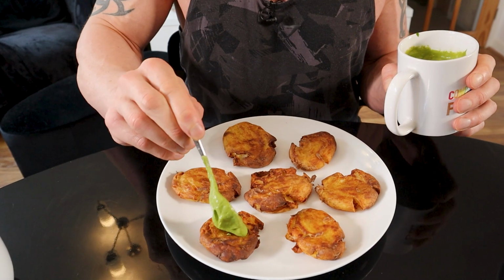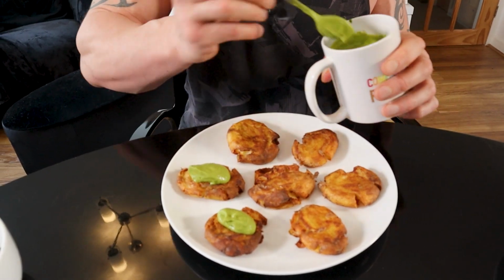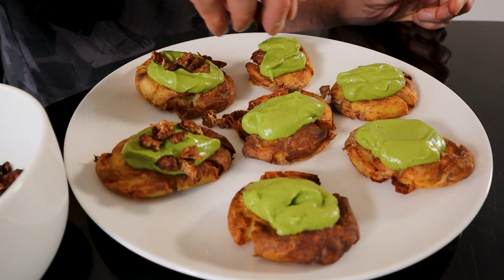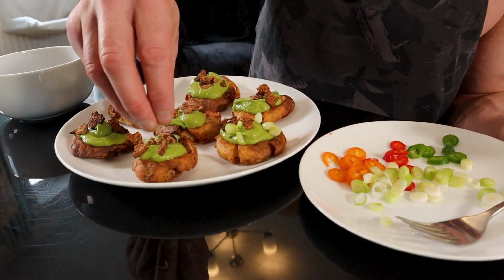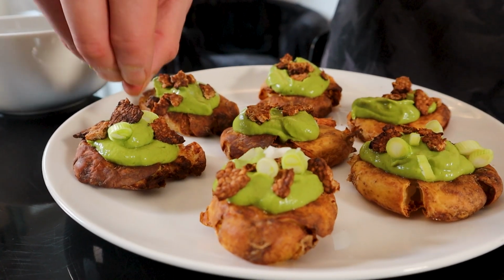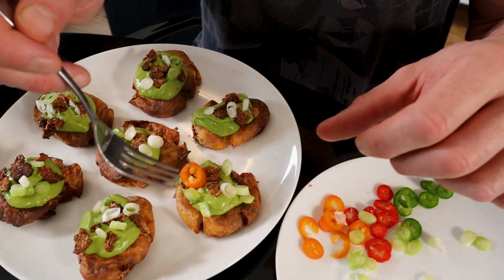So we'll get a dollop of the green goddess dressing on each one. I've crumbled the bacon up into bits. It's bunched up a bit. Bit of spring onion, or what do other people call this? I've forgotten. Scallions, green onion as well, don't they? Yeah. To garnish. And at the 11th hour, we decided to chop up some chili.